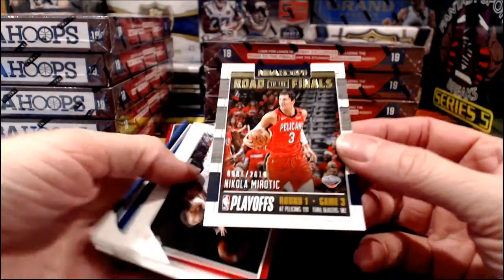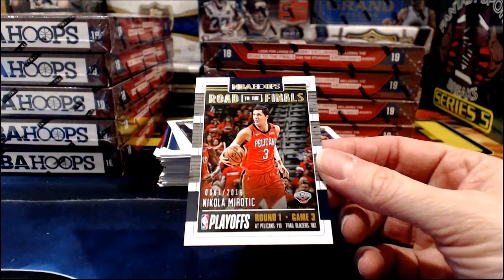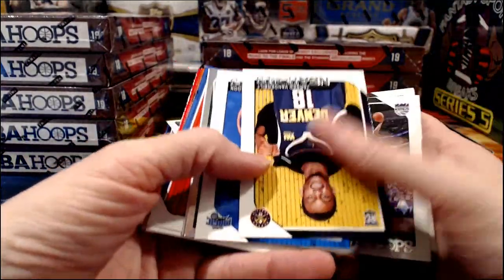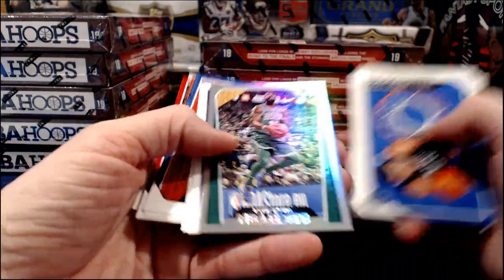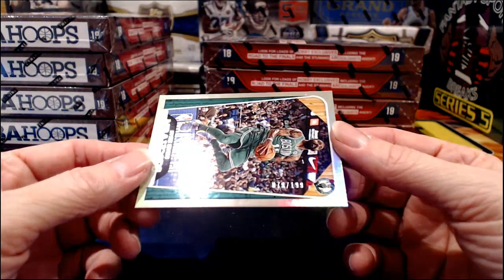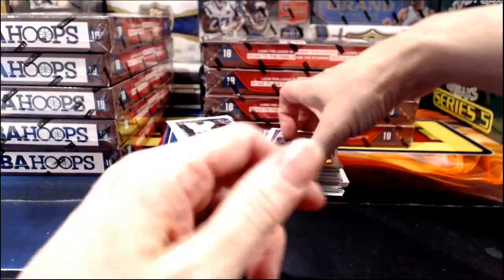Road to the Finals. These are some of the ones I was talking about earlier. So this is round 1. Any of the ones that are round 1 are going to be numbered to 2018. Then as we find some that are perhaps to lower numbers, lower rounds, I mean, they're going to be numbered a little differently. This nice little shiny hollow foil card is numbered to 199 for the Celtics, and that is Kyrie Irving.